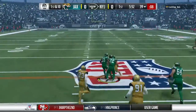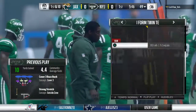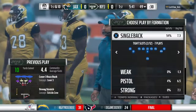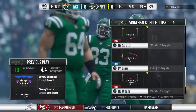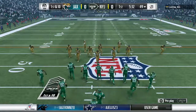Now the first carry for Ty Montgomery. And getting this just shy of midfield. They'll spot it at the 49. It'll be a gain of 10 to start the drive out, and by a few inches, that'll be a first down. So it'll be first down here after the run.